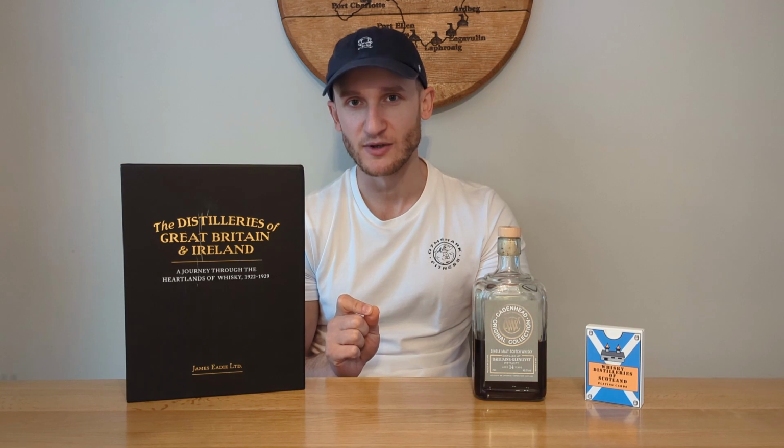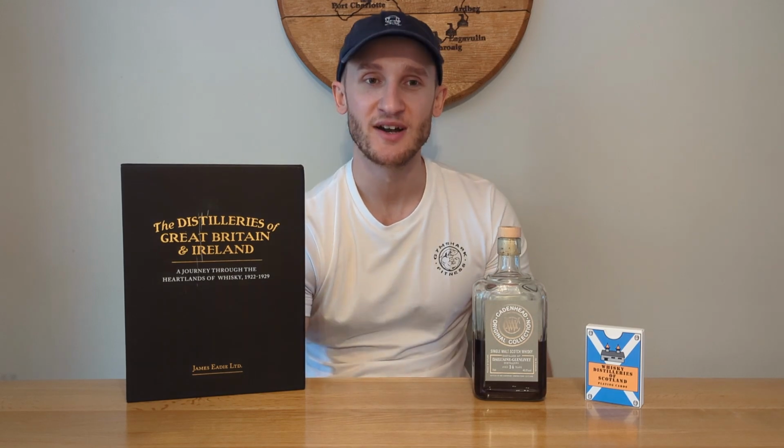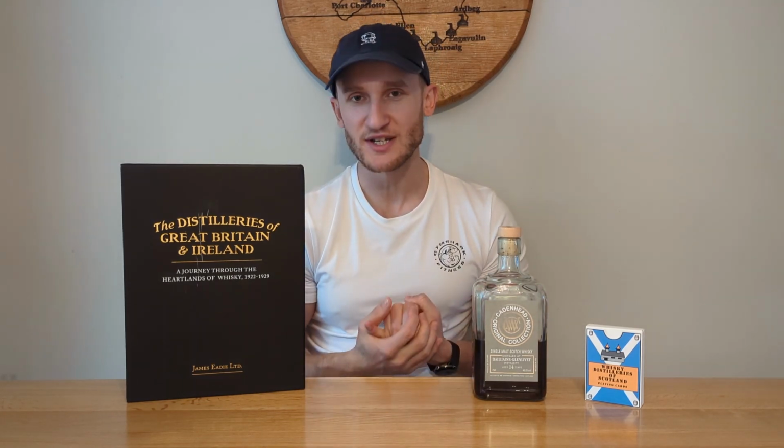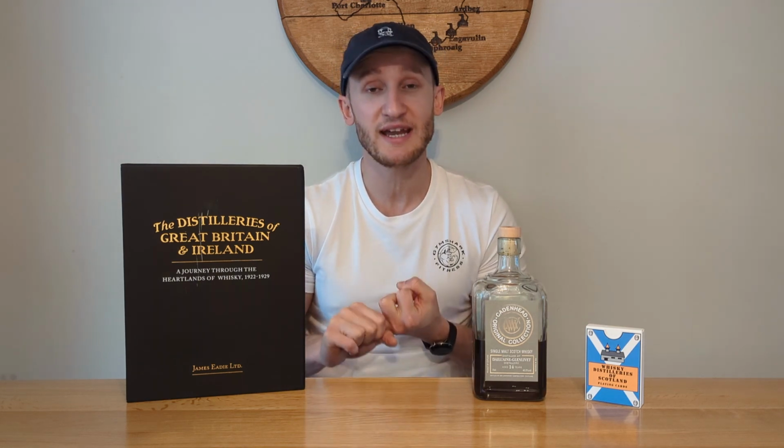So the last thing that I would recommend as a Christmas gift is whiskey festivals. Give your whiskey lover in your life a whiskey festival for next year. I can recommend a few for sure. I have been to the National Whiskey Festival in Edinburgh, it's pretty good. I've been to Glasgow Whiskey Festival, I think it's okay, pretty good.